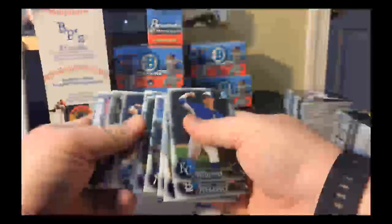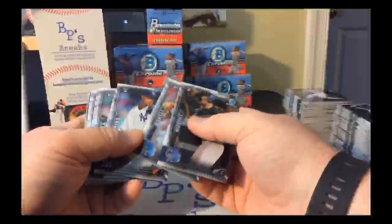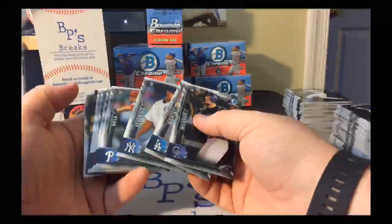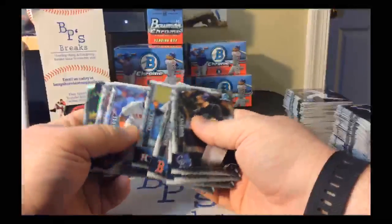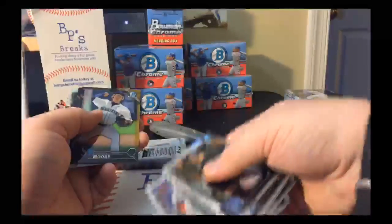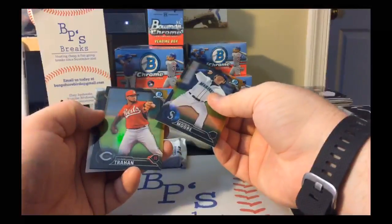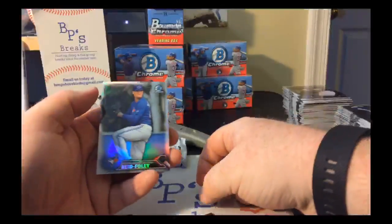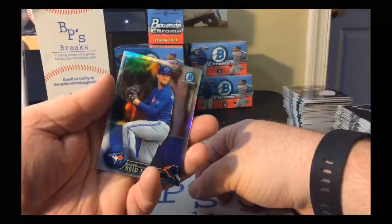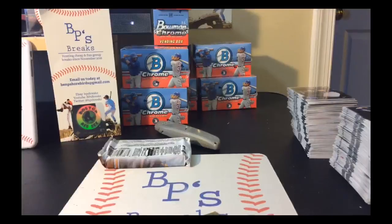Hoy Jun Park, Trevor Story rookie. Looks like we got a refractor. I don't think it's an autograph, but let's find out. We got a Trea Turner rookie, Andrew Moore, and Blake Trahan, black and gold, followed by a Sean Reed-Foley refractor prospect card numbered 304 out of 499.